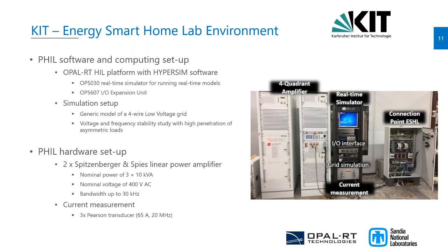A current measurement unit as well, using Clearstone transducers, is included in the setup to send back the current measurement from the power amplifier to the HIL simulator. And finally, a connection between the Energy Smart Home Laboratory and the PHIL setup is done using the connection point, which can be seen at the right of this slide. But what is this ESHL?